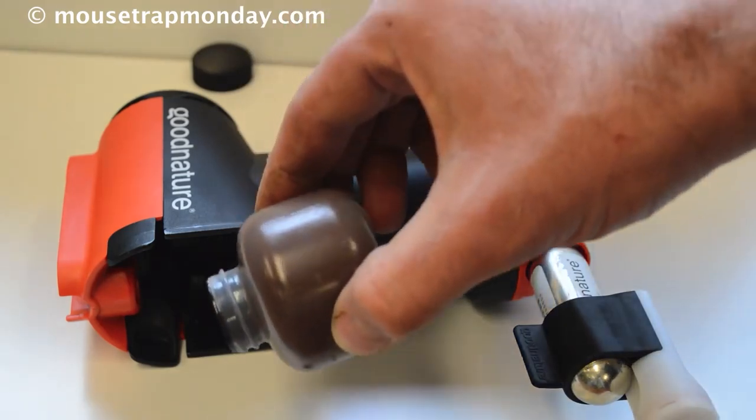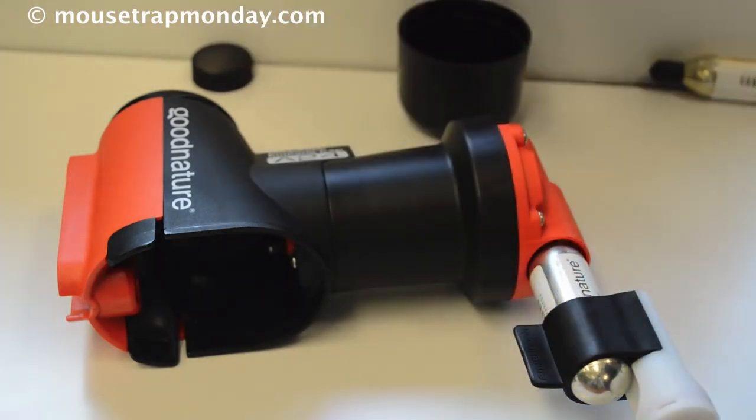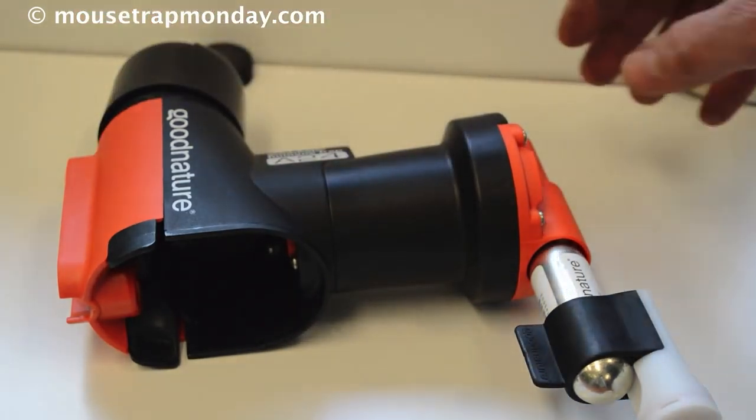Now that this trap is all pressurized, we're ready to put in our little lure bottle. Before we do that, I like to spread a little lure at the base of the trap so that the rats are attracted to it and then drawn up into the trap. You put that into the shroud and then screw that on, and this trap is ready to go.